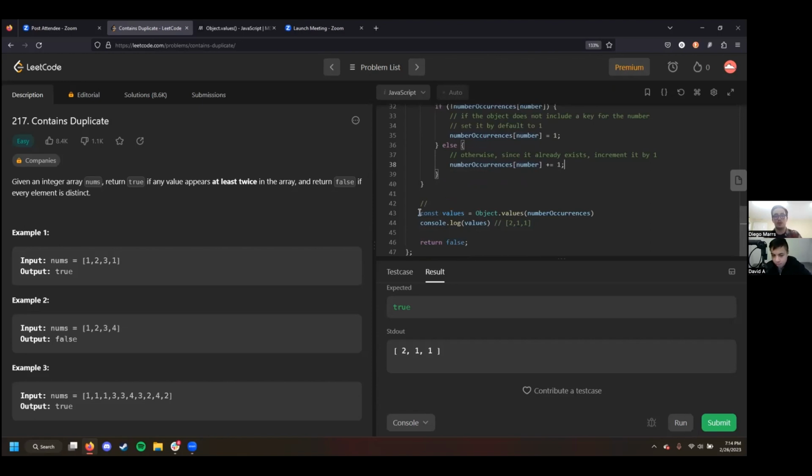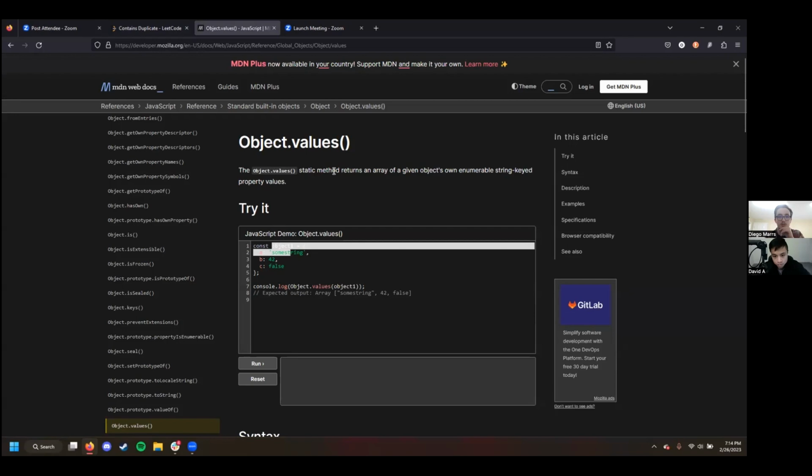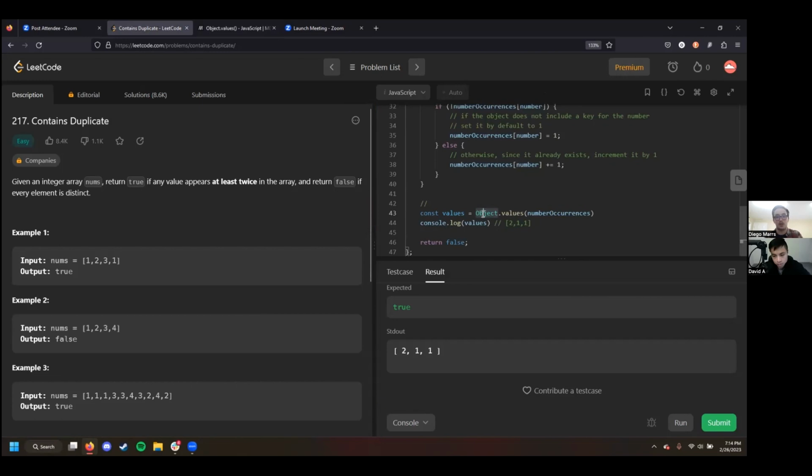And what we just did here was we used Object.values. We called its values property on number occurrences, or we passed number occurrences through its values property, so that it returns the values of that object. Great. And that is exactly what we have down here.